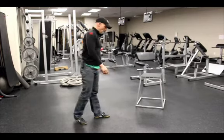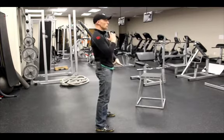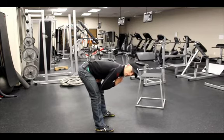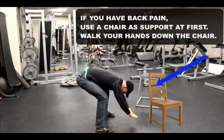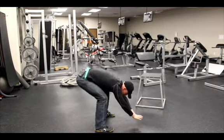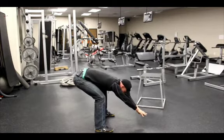Let me show you that one more time. So you're here and you hinge at the hips. Once you hinge at the hips, then you start to bend to the back, right? You never do this loaded. This is just body weight. You come down and you drop down in between your legs with your hips, and you push up with your butt. You're pushing up off of your heels and you're reaching down in front of you like this.